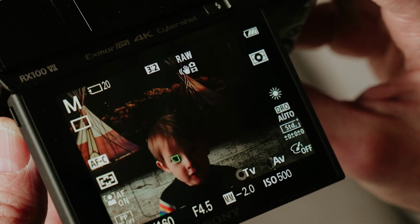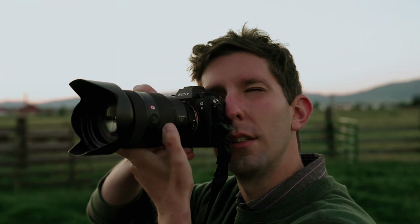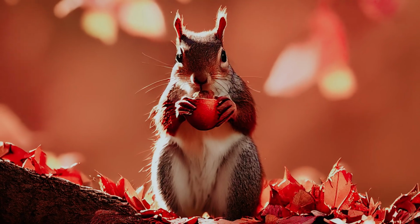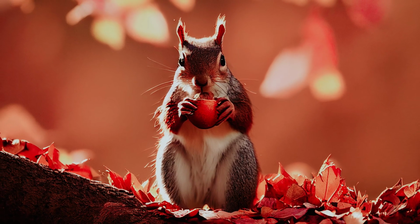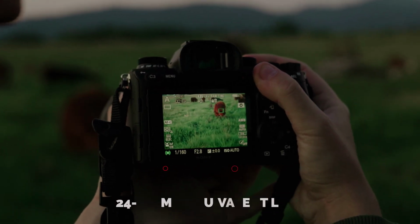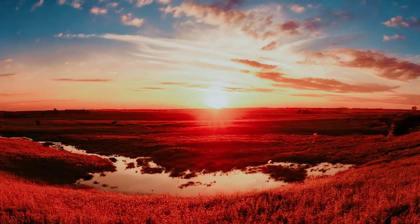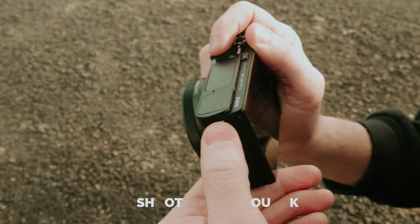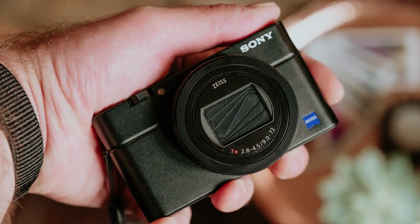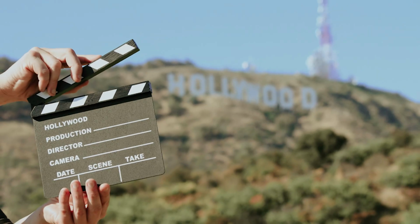Let's talk autofocus. This little beast boasts the best in the point-and-shoot game, making it a breeze to capture your energetic cousin mid-sneeze at the family reunion, or that squirrel that thinks it's a runway model. With a versatile 24 to 200mm equivalent lens, you're covered, whether you're snapping wide landscapes or zooming in on that dashing sunset. And did we mention it shoots in glorious 4K? Yep, your travel vlogs are about to go from meh to wow. Did you film that with a Hollywood crew?